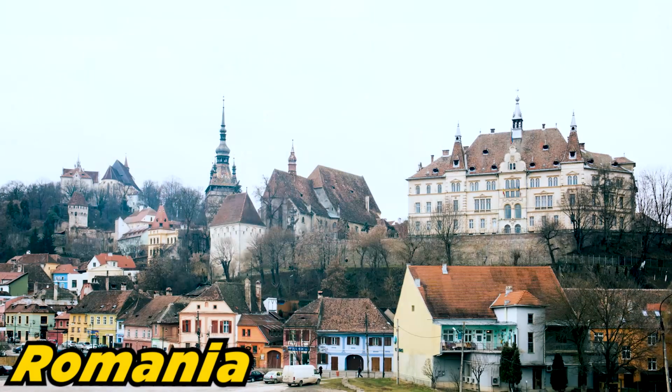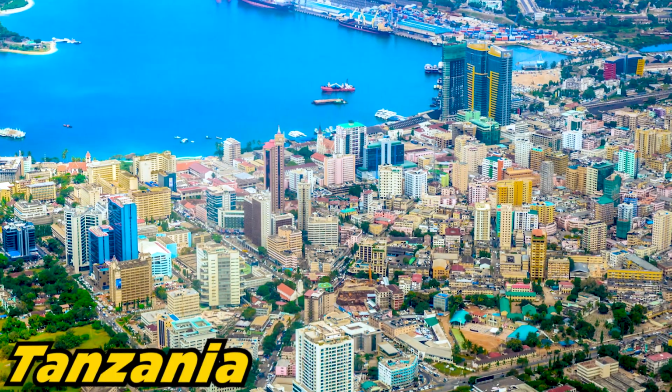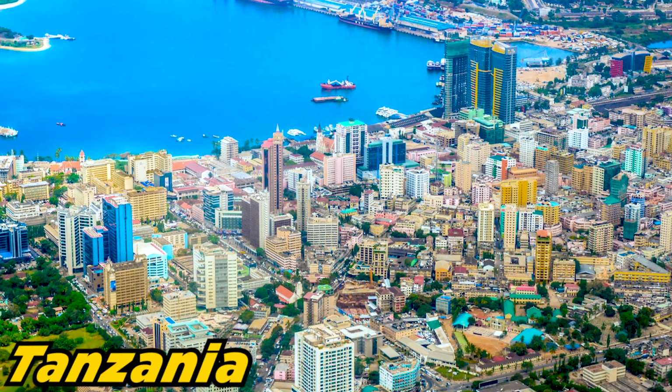So a country like Romania, which is in the EU, they might feel better about themselves, so they give you a little bit more trouble. Tanzania, they just welcome people. They feel like, okay, great, you're our tourist. Welcome to our country. No hassle, no problems. We'll make it easy for you, 90 days. So that might have been the process and why it was so easy to get that stamp.